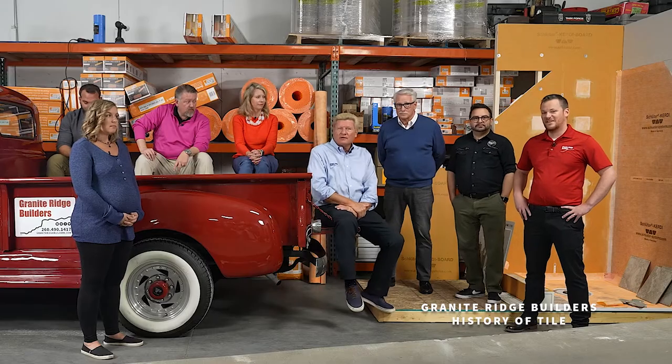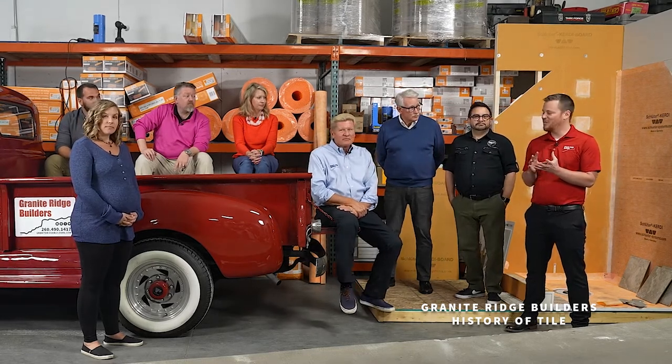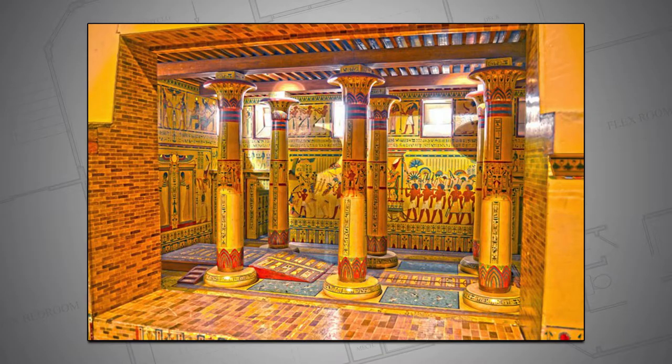Yep. That's interesting. Now, it was really the Egyptians that figured out how to make the clay tiles more waterproof and more resilient. They figured out that if you apply more heat to that brick or tile, it would become more durable and less porous. Back then, they could only get to a couple hundred degrees until they figured out a way to create a more primitive kiln. Then they were able to get that up to 2,000 degrees, and that's when they realized this tile could be used for more building products. So they were doing it on roofs, floors, walls.